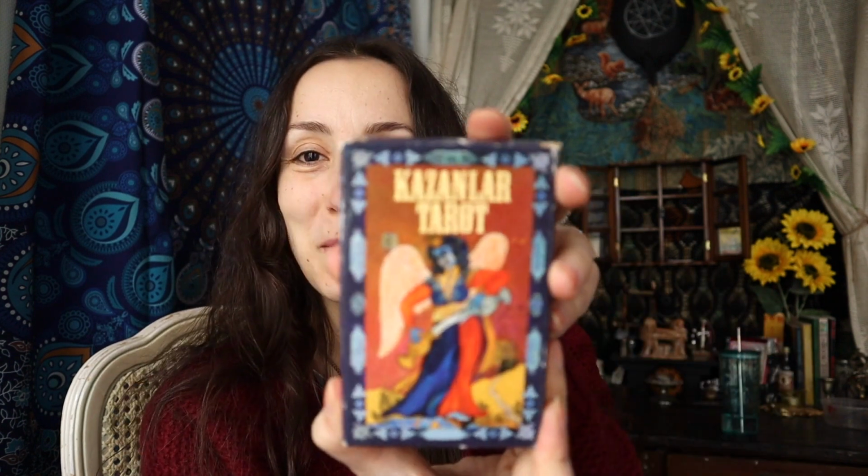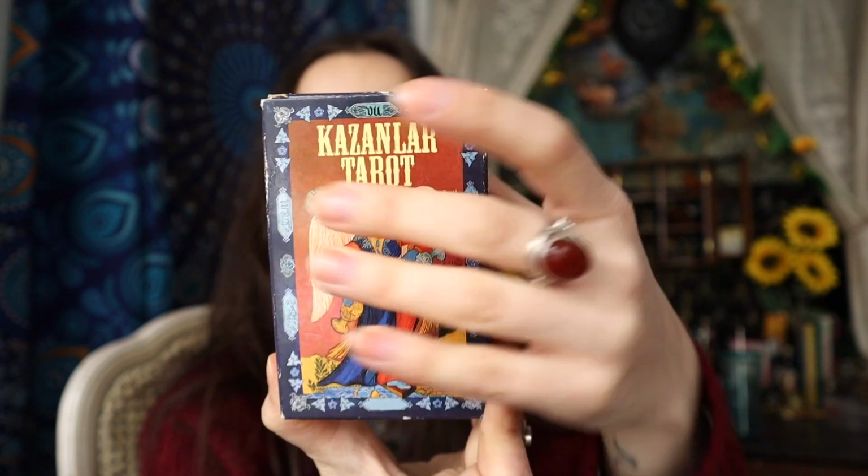And it says on the back, the spiritual roots of tarot are to be found in the three great monotheist religions, Judaism, Christianity, and Islam. In his convincing interpretation, Dr. Emil Kazanlar reveals new and unexplored connections with these religions. 78 beautifully designed cards and instruction booklet. I love this box. It's a beautiful temperance card, isn't it? And I love these colors and there's this whole vibe that is very Marseille reminiscent, but also very detailed.